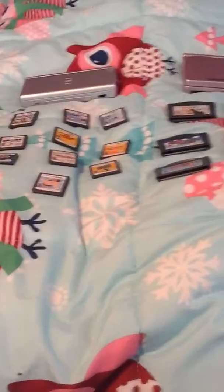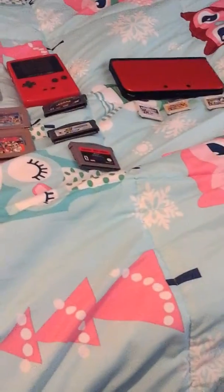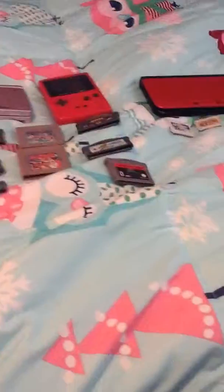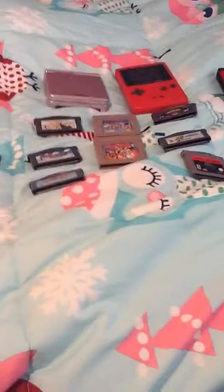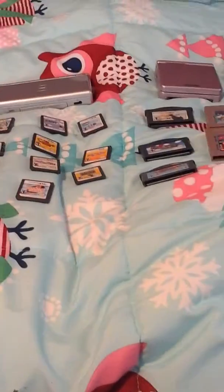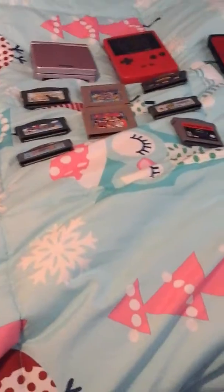So overall, I ended up with these, and I don't regret them. All I'm just trying to say is that, if left up to me, I probably wouldn't have had these when I got them. But like I said, things happen for a reason, and I couldn't be happier thinking about it now that I actually have these in my possession.